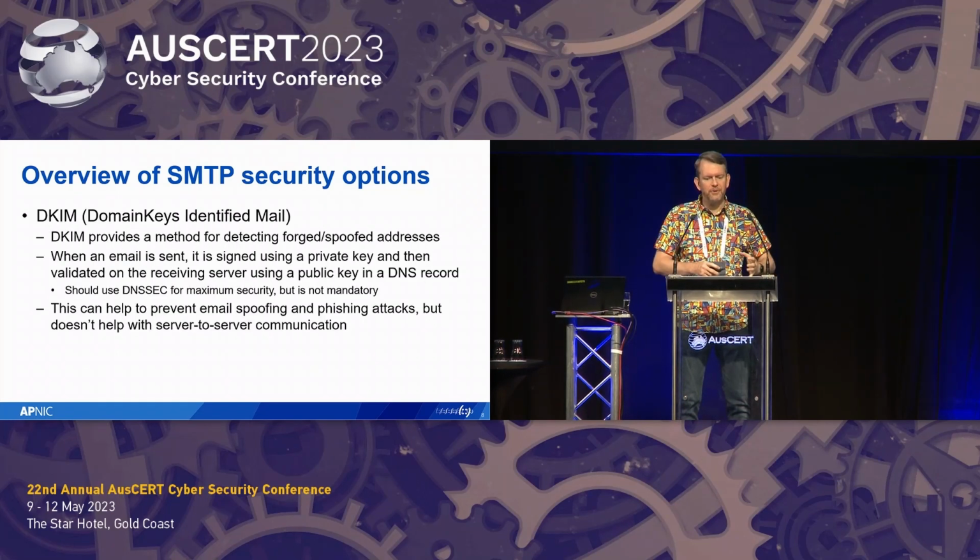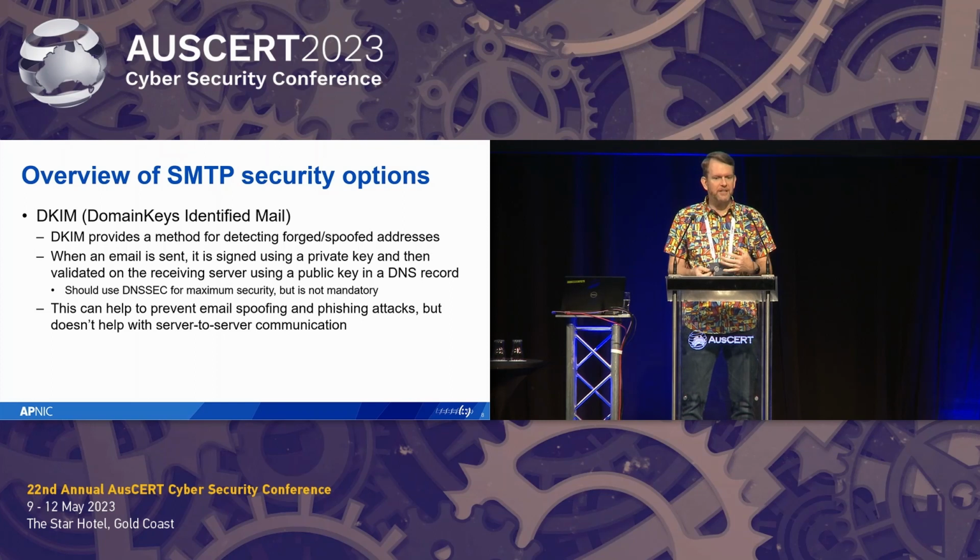Now, other sorts of SMTP security options, we've got DKIM, DomainKeys Identified Mail. This is a method of detecting forged or spoofed addressed mail. When an email is sent, it is signed with a private key, validated from a public key that's stored in a DNS record. Again, here DNSSEC would come in really handy because you're transmitting semi-critical information over DNS. Now, this is mainly for spoofing and phishing attacks. It's not going to help with server-to-server communication.